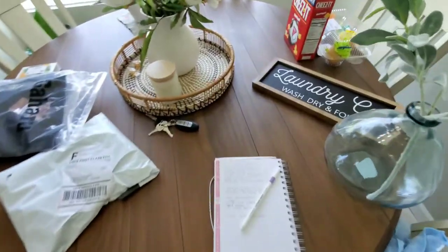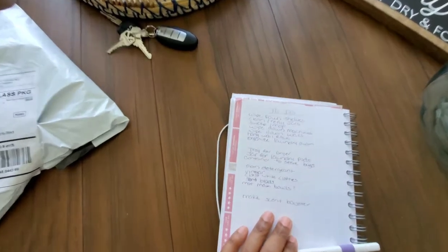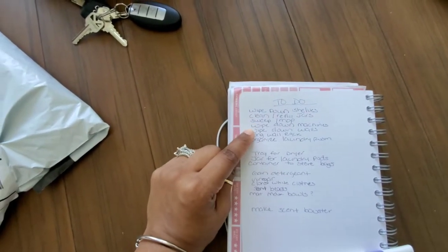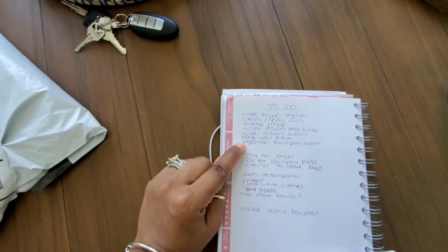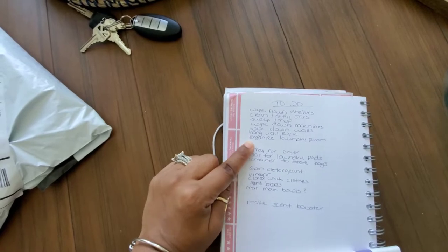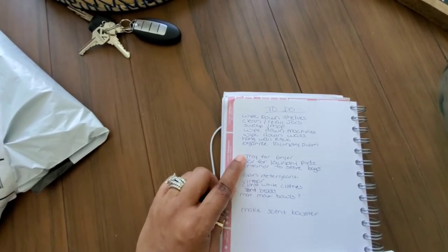I guess it would have been better for me to open up my to-do list. These are the things I'm going to be doing, or my goals that I hope to attain by doing this. I'm going to wipe down the shelves, clean and refill the jars, wipe down the machines, wipe down the walls, hang the wall rack behind the door, organize the laundry room, and some things that I possibly want to get from the store is a tray for the dryer.